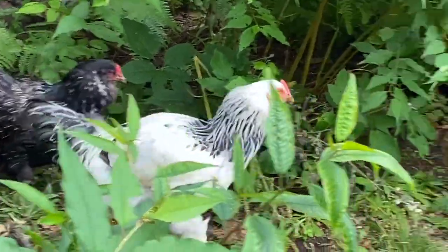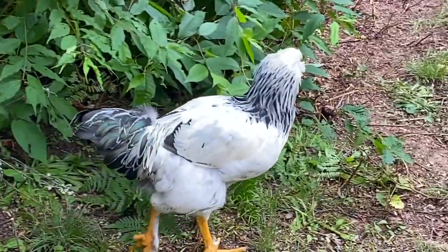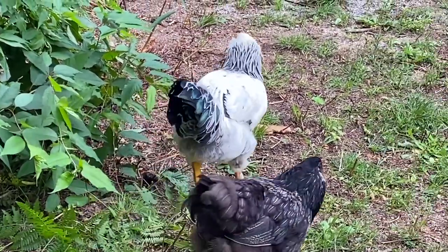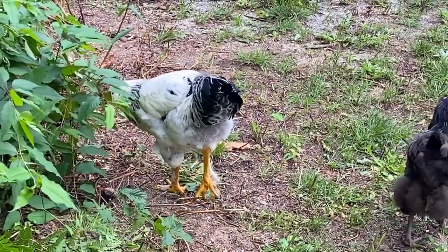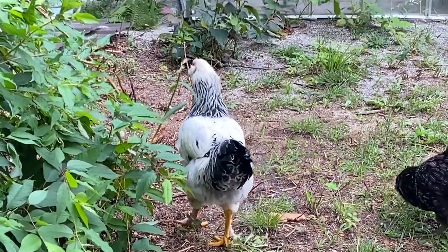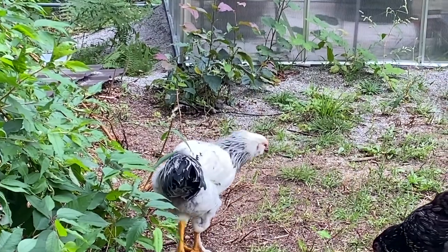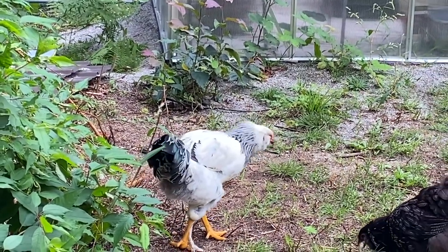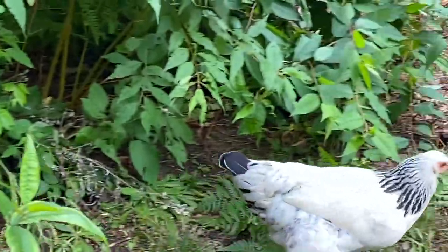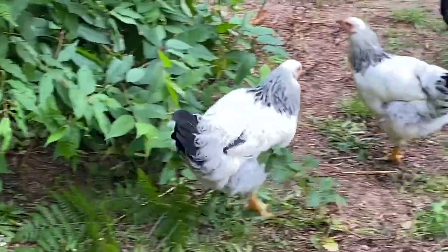There's another picture of YJ. He's a big boy. He's sweet, just like his dad right now. So hopefully he stays that way, just like his dad. Here comes the girls. Boop. No names for the girls yet.